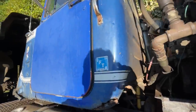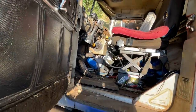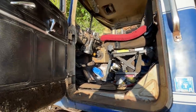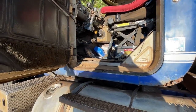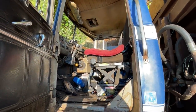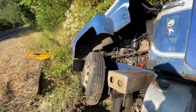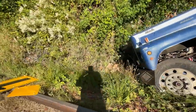Obviously, let's see if we can open the door. Damn, steering wheel's all pulled out. You see the steering shaft laying there? Yeah, buddy. Poor fella. He's probably all right, though. Don't look like too bad of an ordeal. I don't fall down and break my neck.